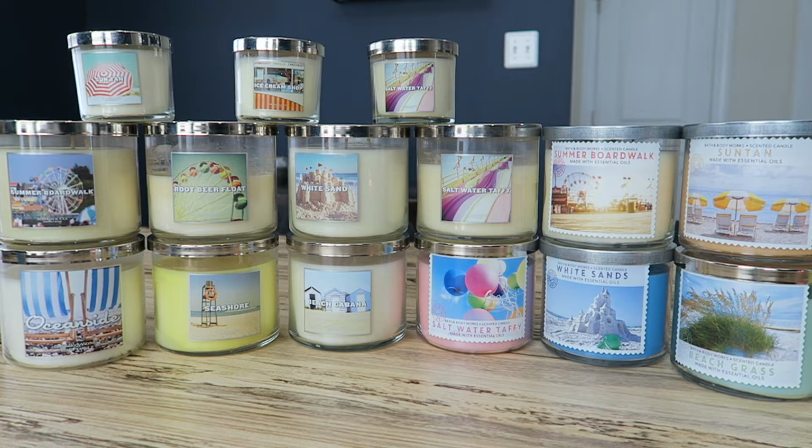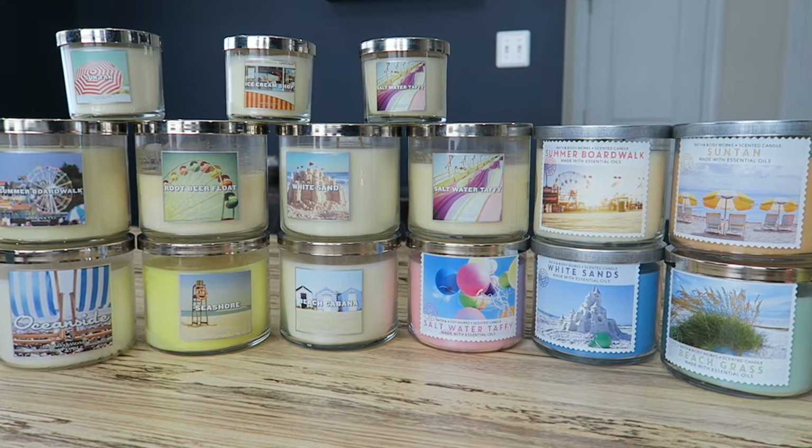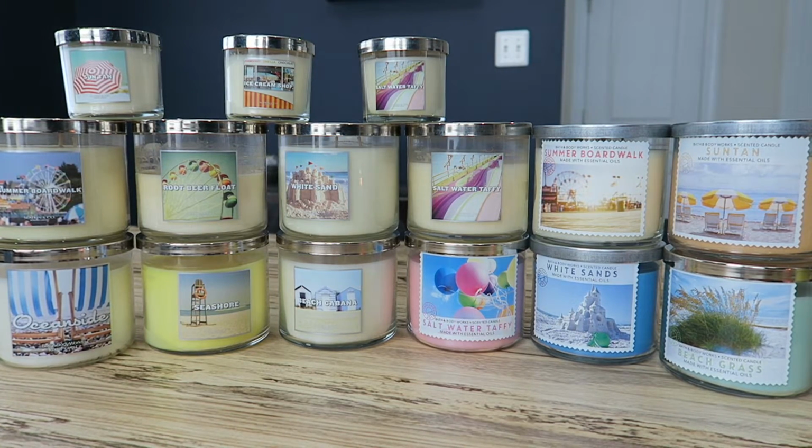I will say the precursor to the official Boardwalk collection, which many people may not realize, and I will say right off the bat, the original 2012 Boardwalk collection is probably one of my favorite cohesive collections that Bath & Body Works has ever released.